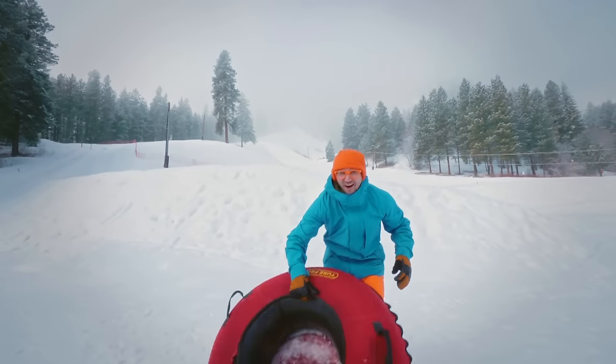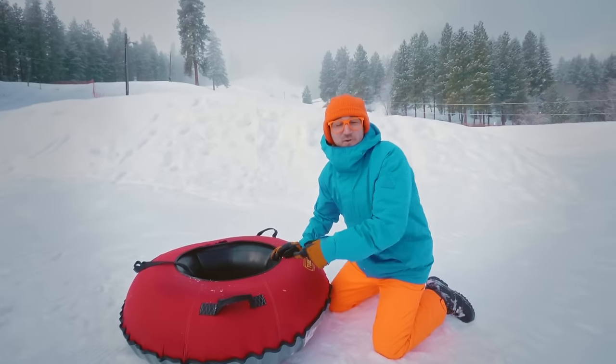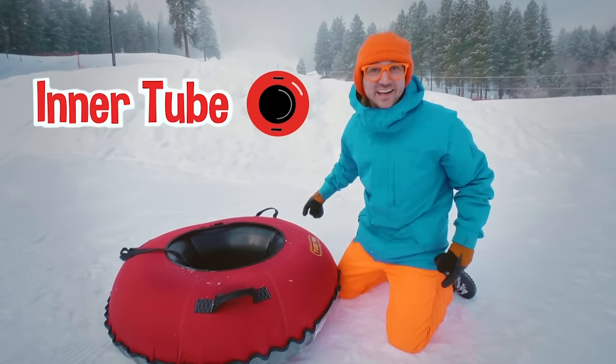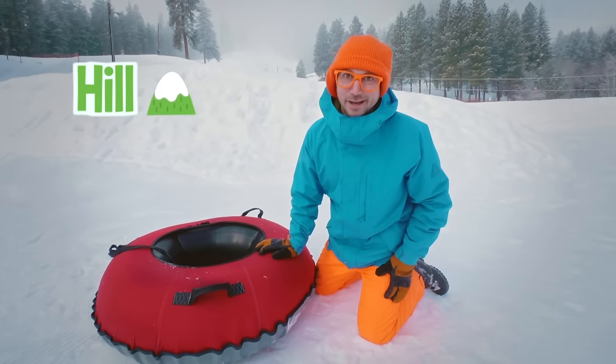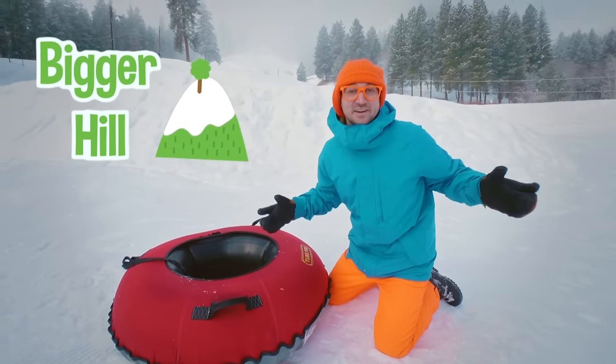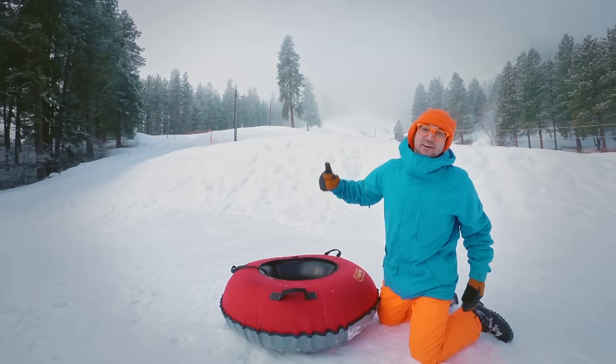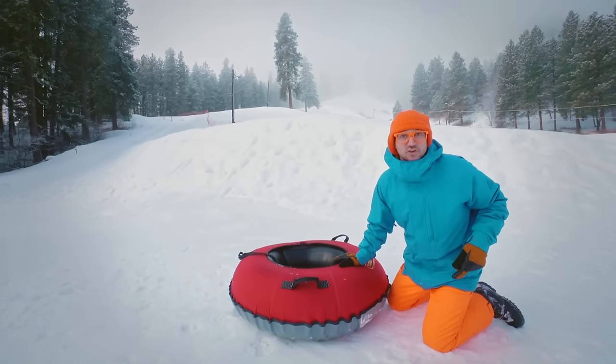Whoa! That was so much fun! Did you see what I just did? Yeah, I rode this inner tube down that hill! But that hill wasn't that big. But hey, here we have a bigger hill and we have a machine to tow you up to the hill, so then you don't have to walk all the way up there. I'll show you that soon.